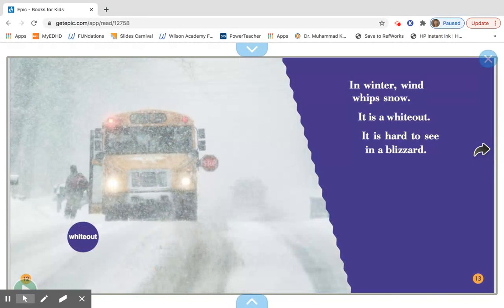In winter, wind whips snow. It is a whiteout. It is hard to see in a blizzard. Look, there's a label on this. It says whiteout. Boys and girls, nonfiction books often have labels to help us learn more than what we got from these words and from the picture. So this is a labeled picture called a whiteout.